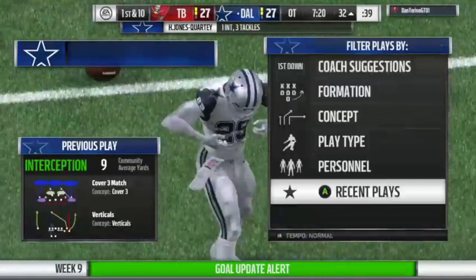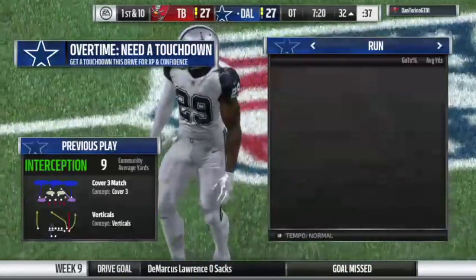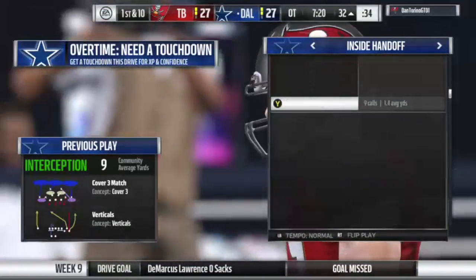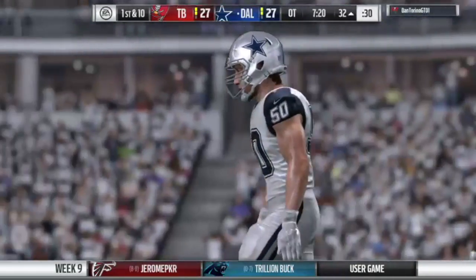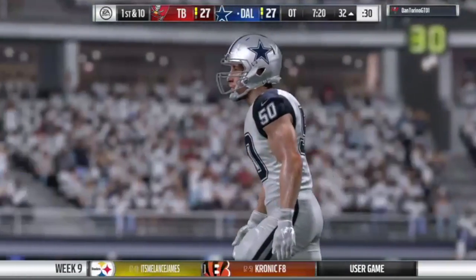And they are going to set up shop at the 32-yard line. The Cowboys offense heading back out and ready to go again. They've got some decisions to make now. In field goal range already. How do you play this out?